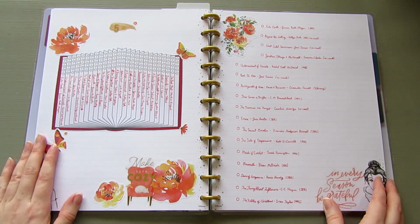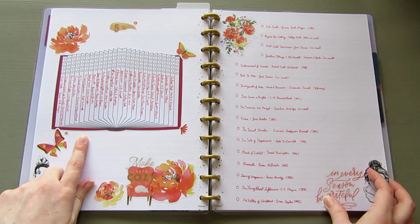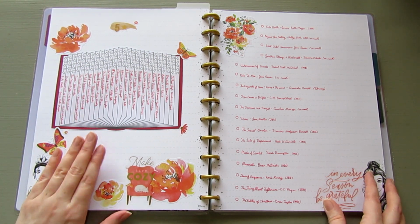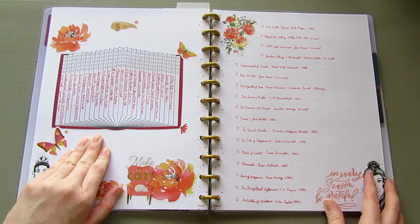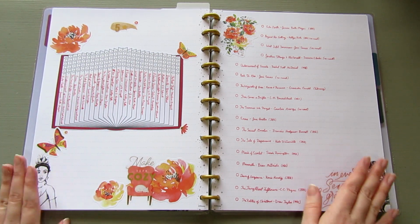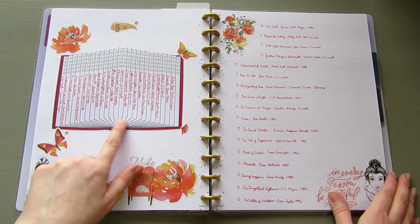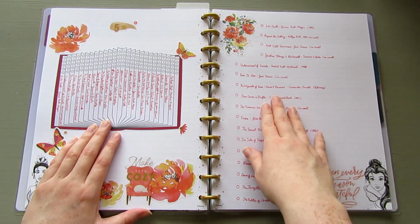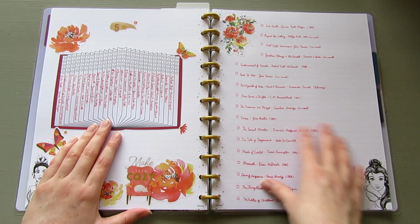Here are my 5-star reads of the year. I used this big sticker that my mom gave me, and I wasn't sure what to do with it, and then I thought, I'll put it in my 5-star reads spread, and I love the way it looks. I love the way this all turned out, the color scheme and everything. I decided just to put new-to-me 5 stars on the sticker, which, look how many there are. I'm so thrilled. But I did reread quite a few things, so I put them on this side.